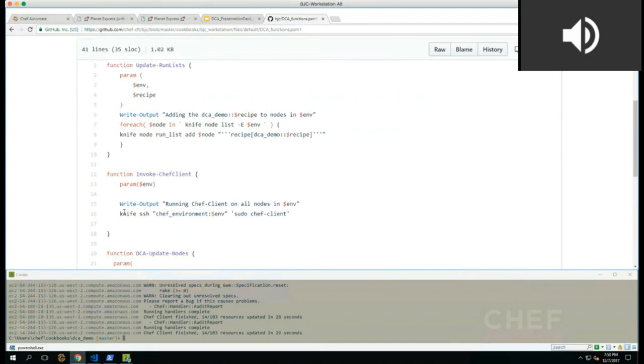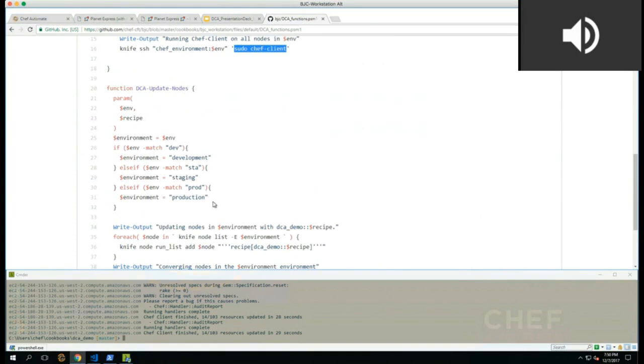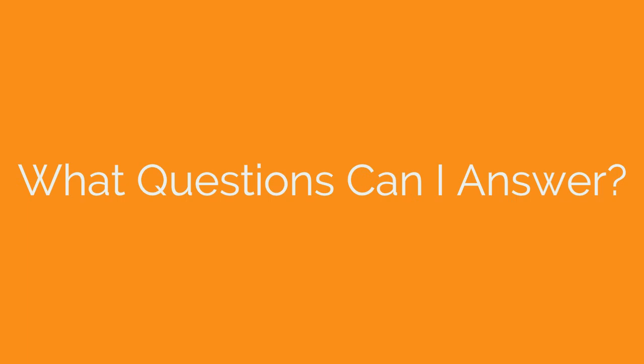And Invoke Chef Client is doing something similar using a command called knife SSH. And knife SSH allows us to connect to one or many machines defined by a search query. So here we're looking for any node whose environment is the environment we specified and running the command sudo chef-client on that machine. And then Chef Client runs locally and grabs all of its pertinent configurations from the Chef server. And then the combination function just does both of those things and does some fuzzy environment matching, so I don't have to type out the whole word in development every time I run the command. Fun little peek under the hood there.